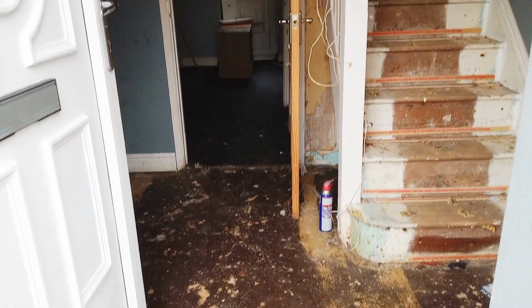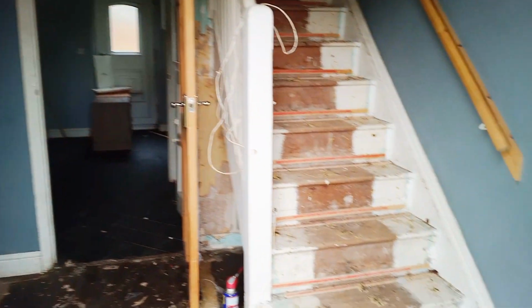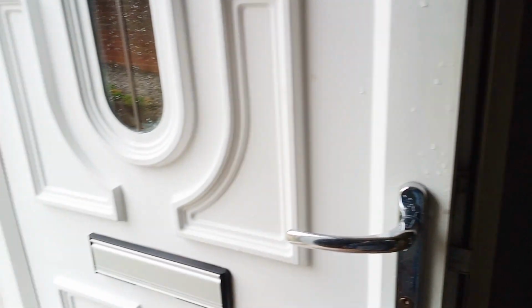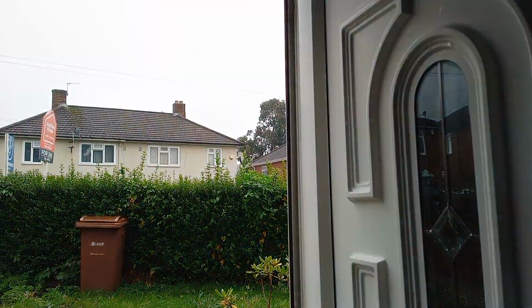Right, let's have a butcher's and see wagwan. This is an auction property. Always check the legal pack as well as auction fees. You may have additional costs and other property problems. With this property, the buyer is required to pay £200 plus VAT towards engrossment. The £200 is to be paid to the seller.